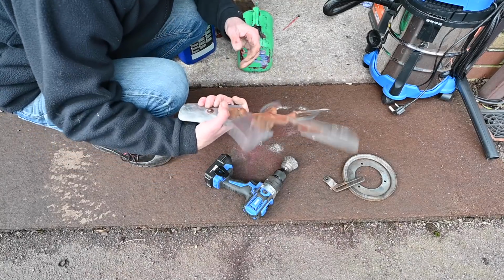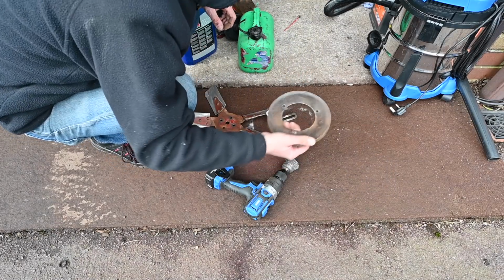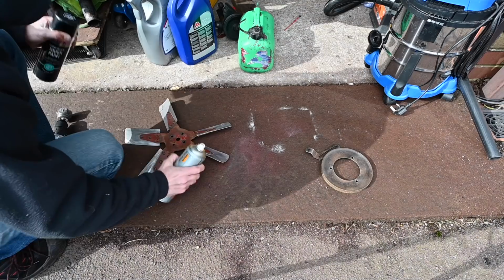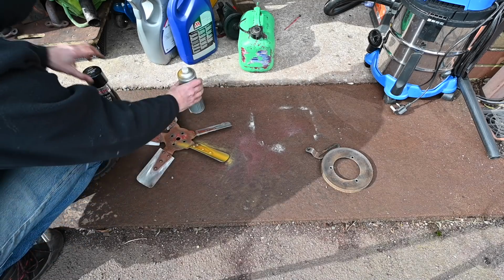Well, there you go, that's borderline half decent, certainly enough for a fan that's going to be spinning pretty fast most of the time, and some brackets which pretty much no one's going to see. So let's get some black paint on these bits and some red paint on this, and the front of the car will look spectacular. Because this is straight to aluminium, I've gone in with the wrong thing. I should have gone with etch primer. I'll start again.